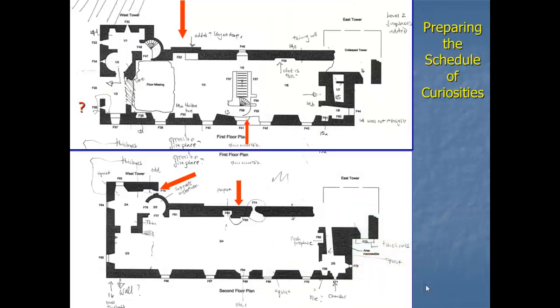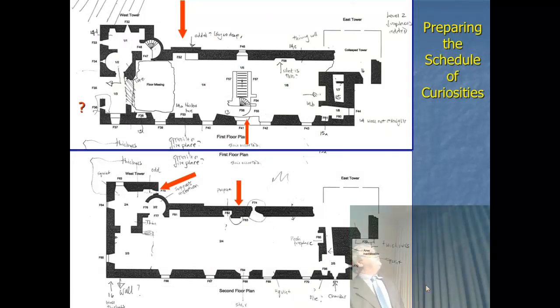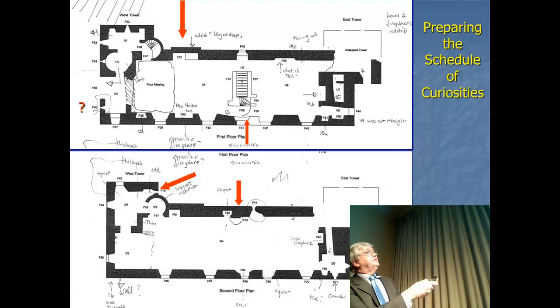So this is the schedule of curiosities, an initial drawing showing what I'm trying to hunt down. The big chimney stack has clearly been added. It's not part of the original fabric because almost always where you see it projecting out, it's an addition. There it is there. Heaven knows what's happening in this area. It's a real mess. In the third floor, in the 17th century, they put in a wee turnpike stair. Can you see that they cut away the wall to accommodate it, just there?